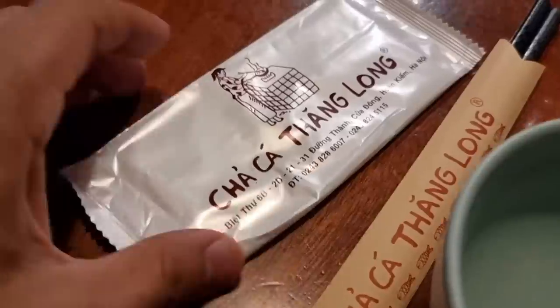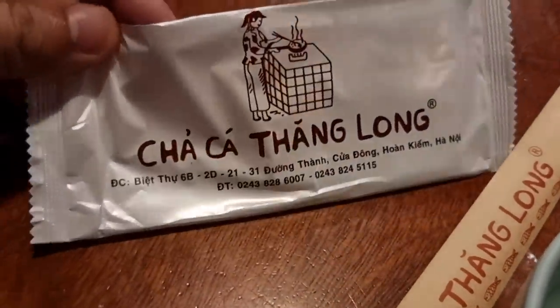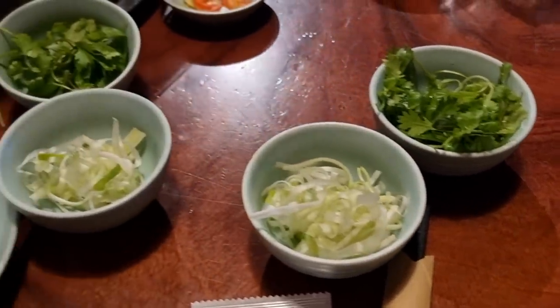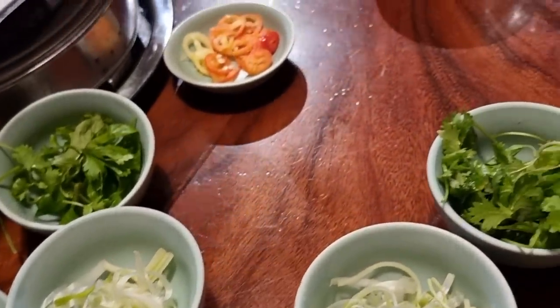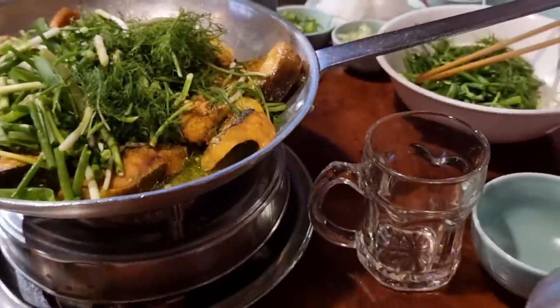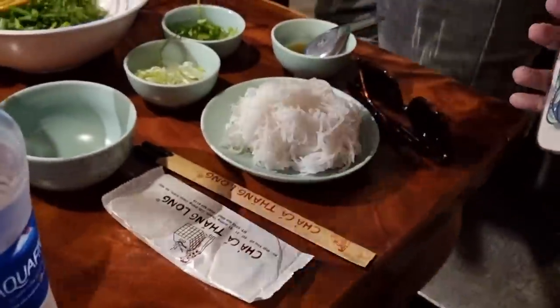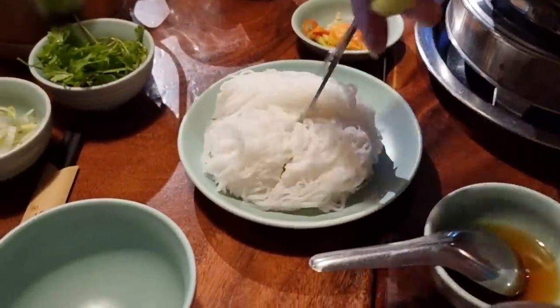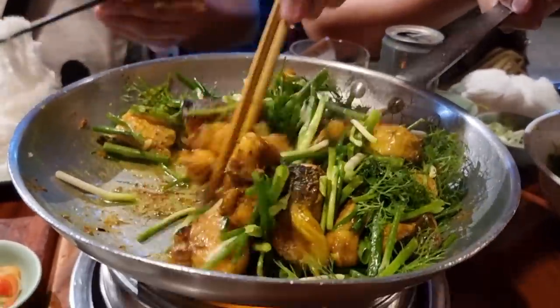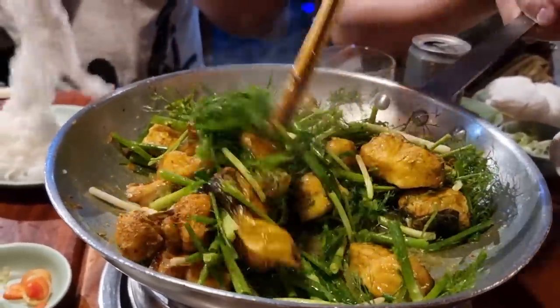Wow. Gosh, yum. We're here at Chaka Thang Long. Oh, guys, this is gonna be special. I already know it. I don't even know where to begin. Look at all that dill. This is gonna be special. They cut up our noodles. All right. Guys, if only you could smell this right now.